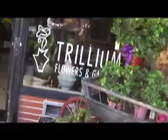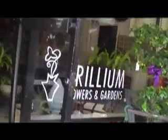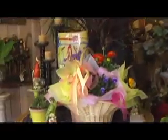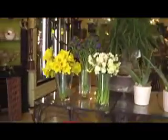Wait a minute. A piano and a flower and garden shop? Let's pay a visit to Tom Bastianen, designer and owner of Trillium around the block down on Petaluma Boulevard. Billed as the wine country's most romantic floral arrangements, we not only discovered a piano, we also found that Tom's arrangements are not always made with flowers. Instead, he incorporates the best of what each season has to offer. Lemons, apples, grapes, watermelons. There's Tom right now.